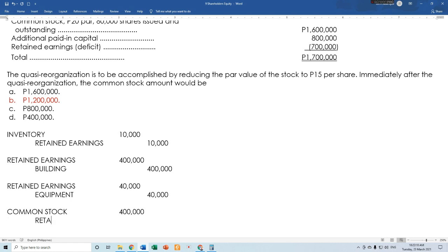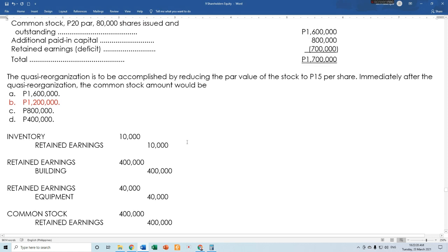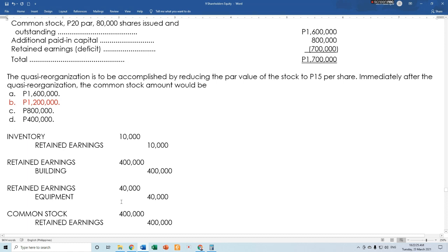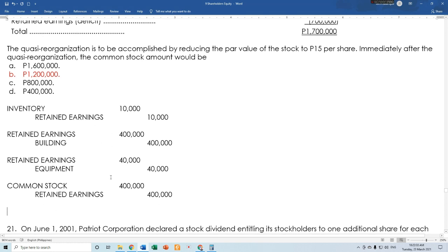Credit tayo dito ng retained earnings, 400,000 ulit. Okay. So ngayon, kung mapapansin mo, yung 1.6 doon, babawasan lang natin ng 400. So, ang mangyari, magiging 1.2. So, letter B na yung sagot natin dyan. Pero to complete the quasi reorganization, kailangan nating alamin kung magkano na yung balance ng retained earnings.